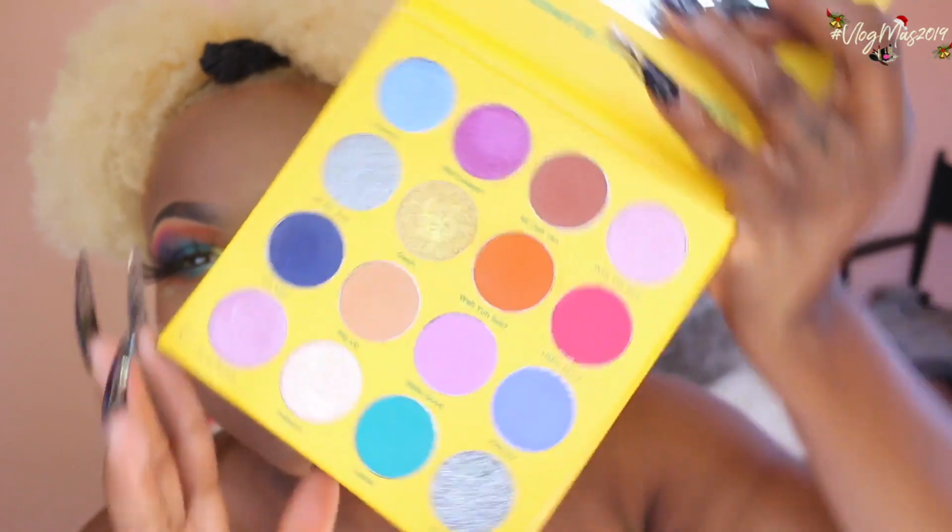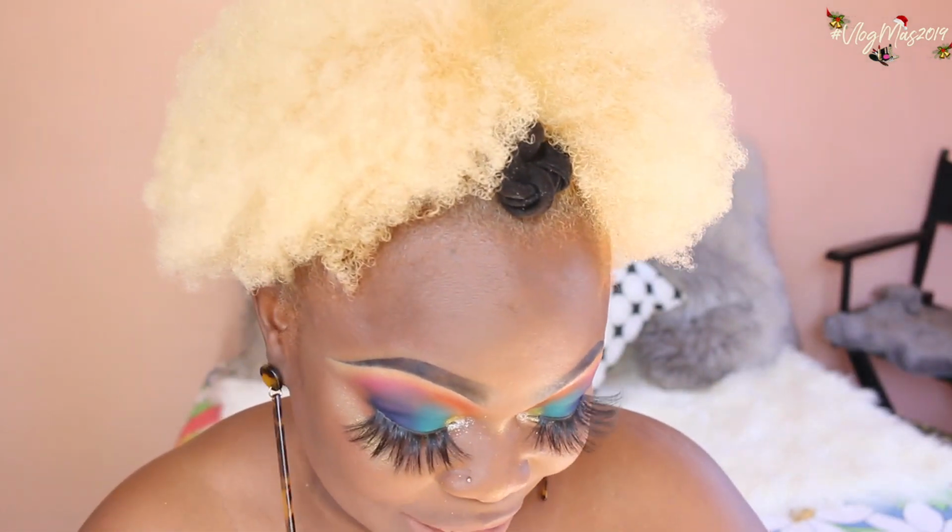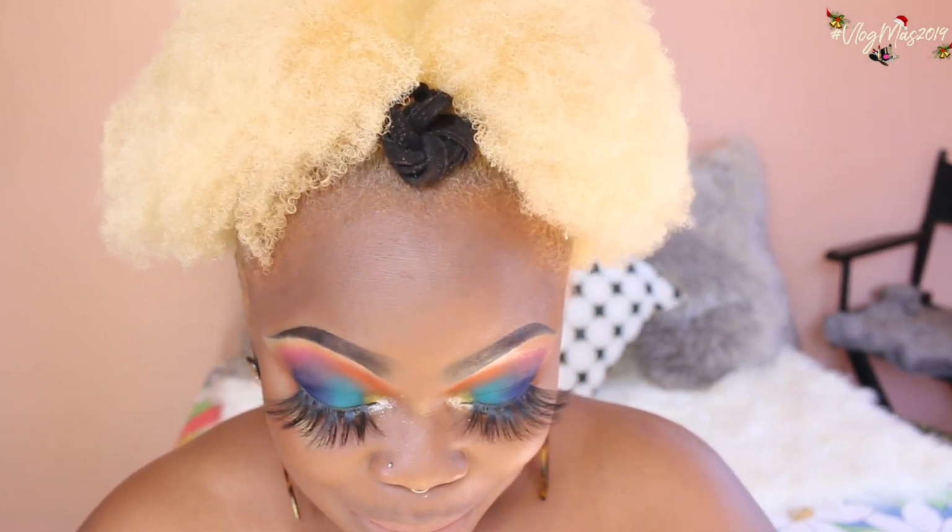Looking at these colors, you'd never think that I could get this colorful look. I'm not bashing Yardie Cosmetics or nothing. I'm making references because it's what you guys are familiar with. It's what I'm familiar with, you know. But I have the Kim Kardashian X Winnie palette that's in my kit, and this palette is all over that palette, honey.